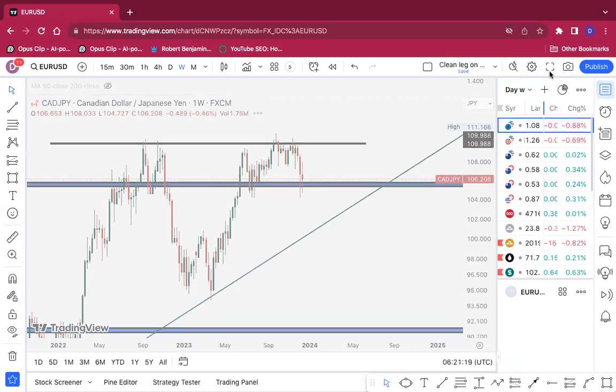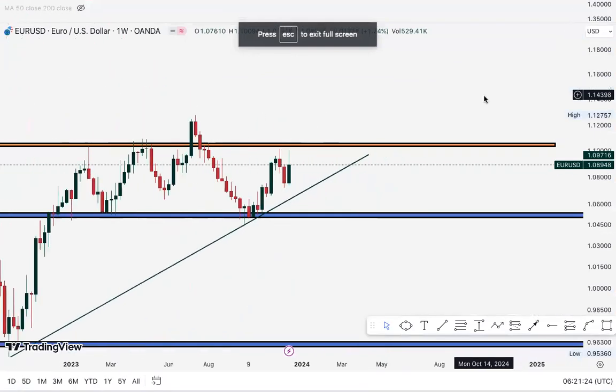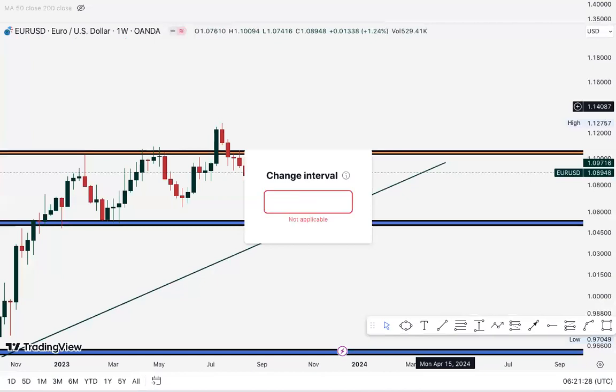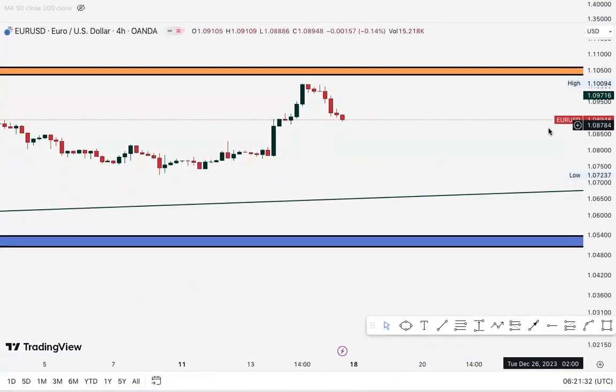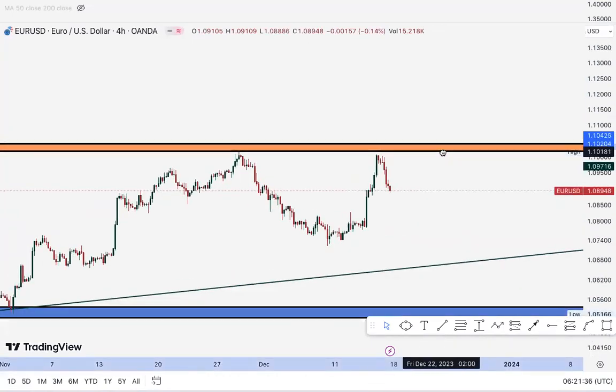So guys, I called Euro USD in my previous weekly analysis, and I said to you guys that you should be looking to go long on the Euro, or if at all you want to go short, that you should wait for the minor support level to get broken. And I'm going to show you guys exactly what happened.